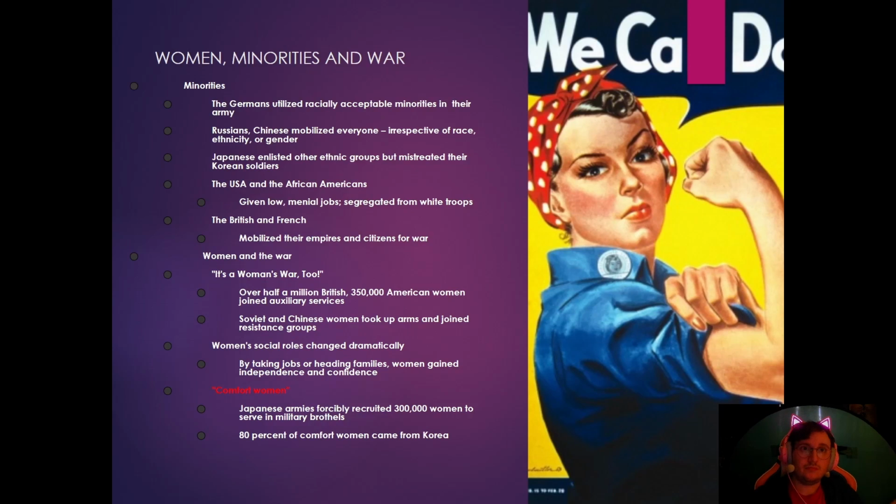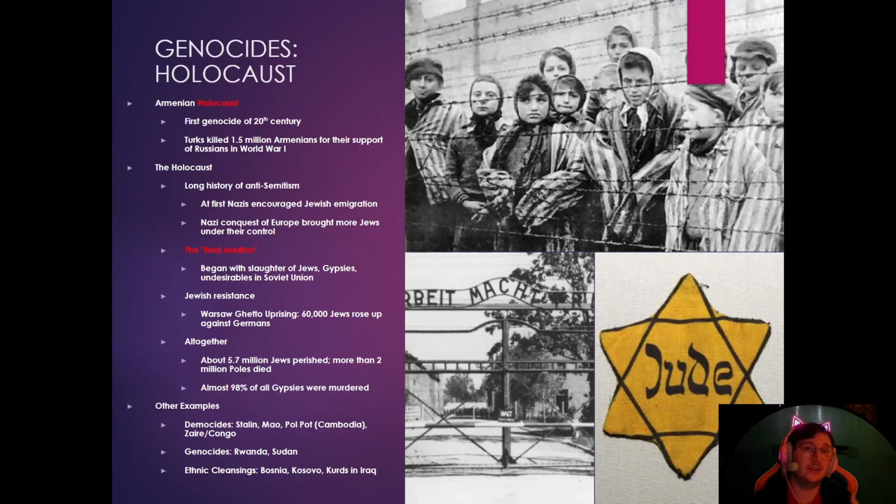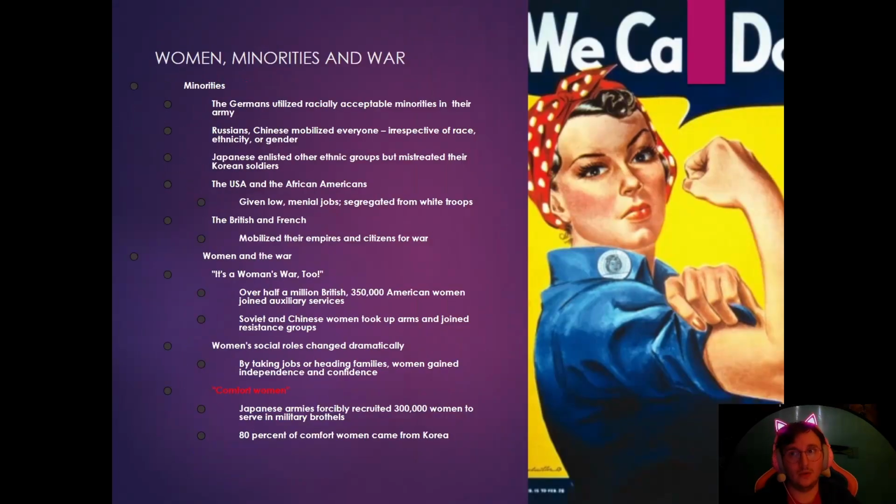Now, when I say total war, I mean total war. Women, minorities, children, even everybody's working in the factory. So in minorities, Germany will utilize racially acceptable minorities in their army. So if you were Polish or Czechoslovakian or French, you can fight in the army.